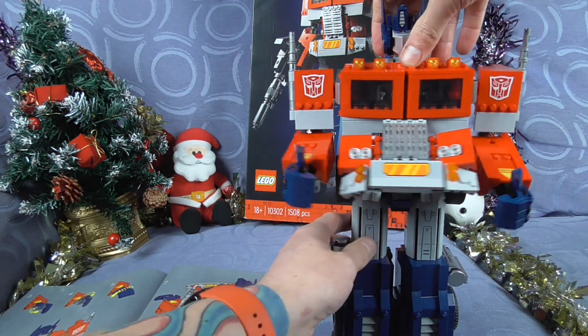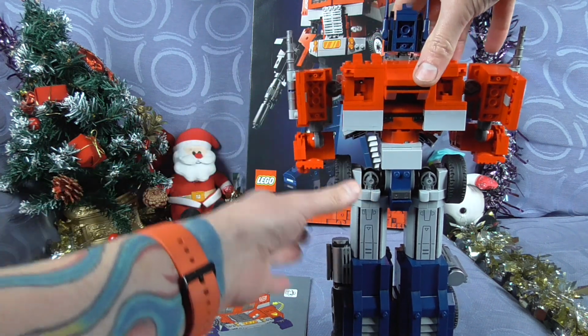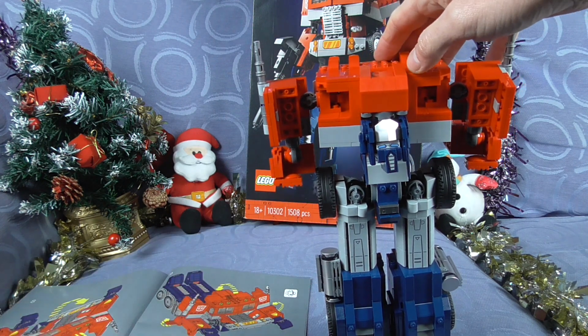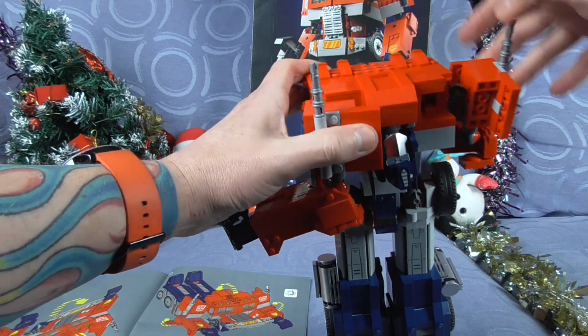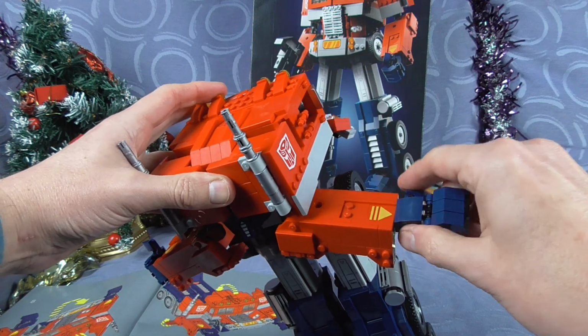Right, let me twist him around. And following the guide, okay, so that goes back like that. Oh, wow. That goes there. That goes there. So what, did the hand disappear in or something?